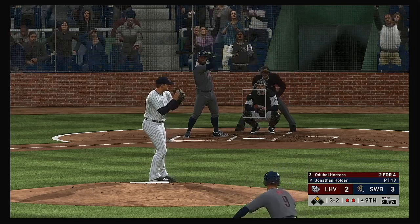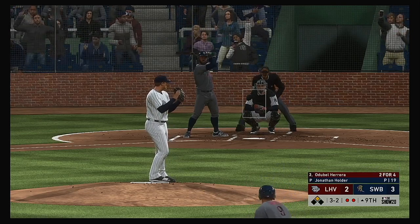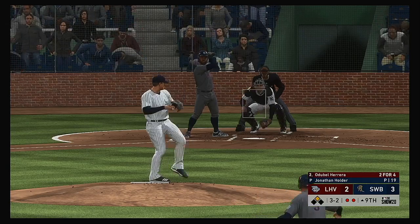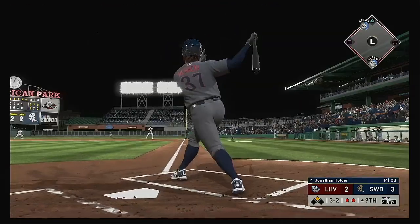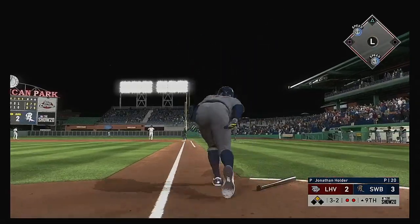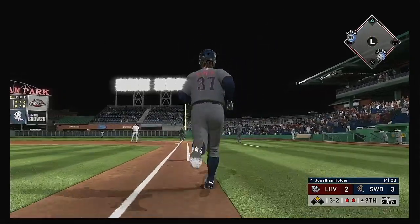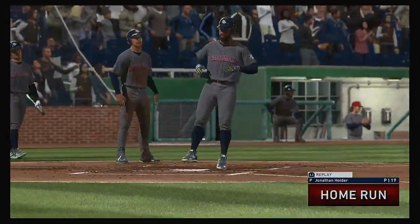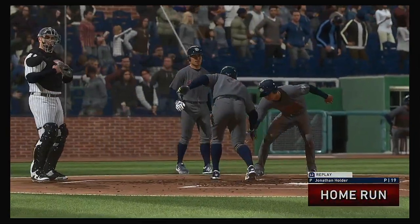These are the kind of ABs, regardless of the outcome, you go back to the dugout as an offensive player, and your teammates are loving on you for making that pitcher work and battling it out. Oh, and look at this. High in the air and deep. And when this ball comes down, they'll have taken the lead. Home run.